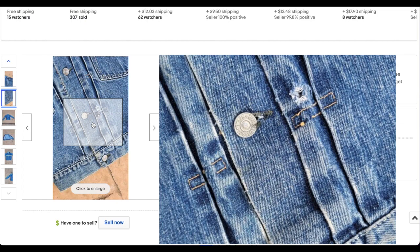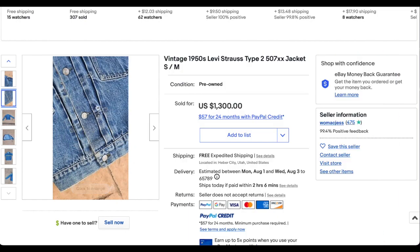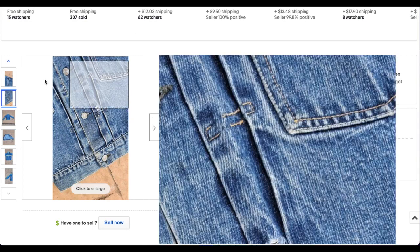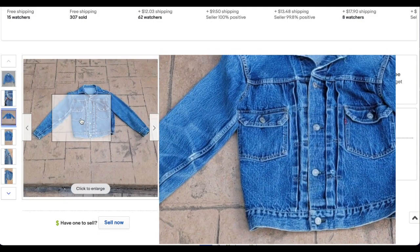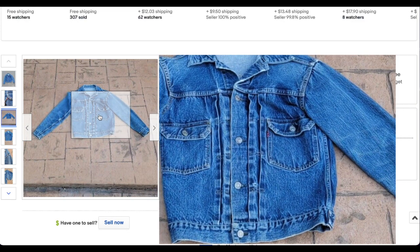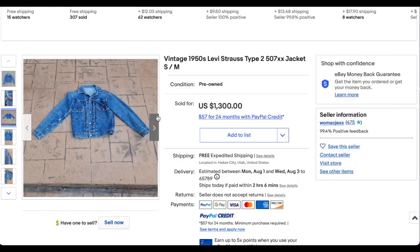So this does surprise me to some degree to see this price. And speaking of the price, it was $1,000. So someone paid $1,000 for this jacket, even though it's in worse condition and the same size as the one that went for $770. Still a great buy. Anytime you can get your hands on a Type 2, it's going to be a good day. So no shame in that. But beautiful pair, beautiful jacket. Did go for $1,000 with free shipping.